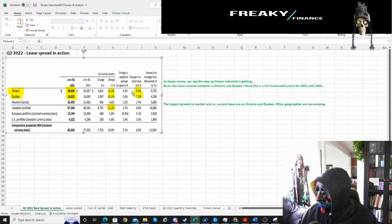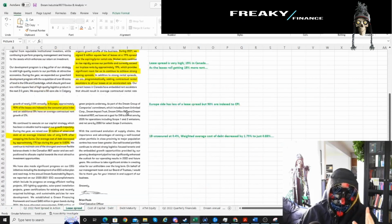And you pretty much get 5 years of this capturing the rent spread, assuming the rent spread stays, which is another assumption. But what I'm looking at here is very impressive, right? So on a constant currency basis, you're up 10% in NOI year over year, with a 6% increase in place rent changes. So pretty special. And you can see the largest rent spreads are in Ontario and Quebec. There is a little bit of an increase in Western Canada, but it's definitely not to the same extent as what we're seeing in Ontario and Quebec for industrial logistics. So that's pretty special.